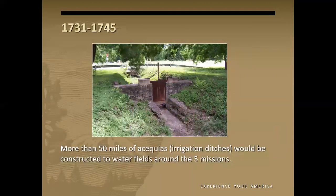The acequias: between 1731 and 1745, nearly 50 miles of irrigation canals are dug by the natives to water the fields to feed these inhabitants. Understand, to make a group of people that typically moved every season stay in one place to build a permanent community meant that a large amount of food had to be created.